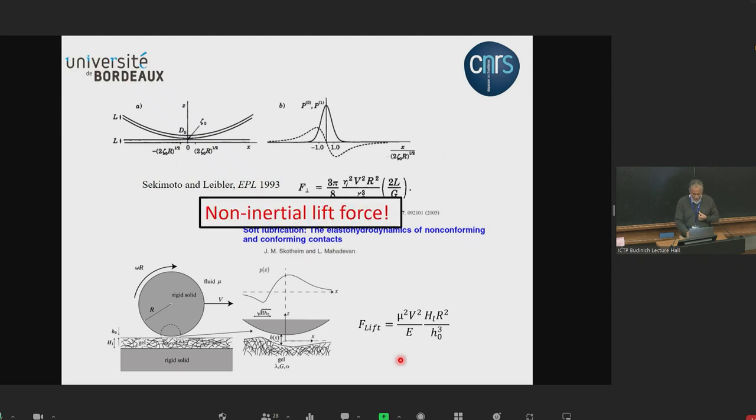However, people have been looking into much more complications. The main message for this part is that you can have generation of a non-inertial lift force that is going to help you separate the surfaces. The fluid is going to come in, it's going to lubricate your surface, and it's going to be very good for the moving part.